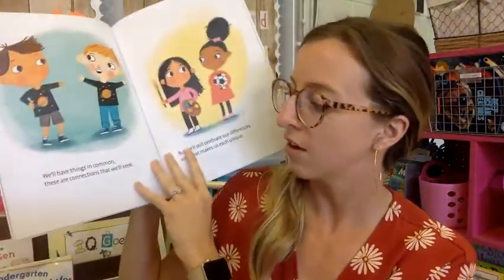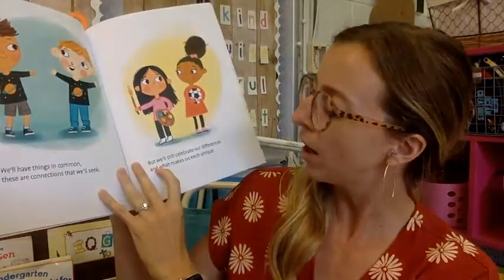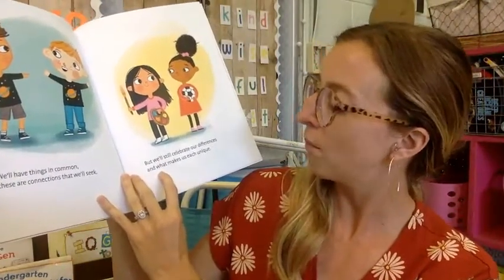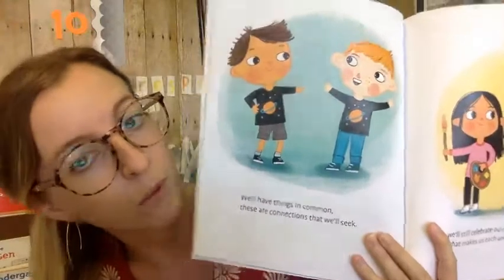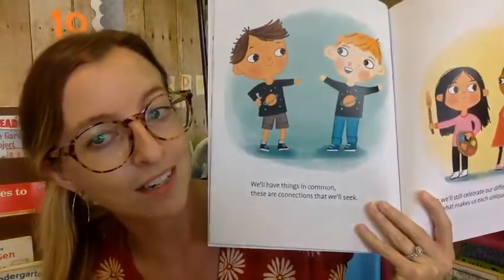We have things in common. These are connections that we will make. But we still celebrate our differences and what makes us each unique. So what do you notice about these two boys? You might notice that they're both wearing a shirt that looks the same. They might both be interested in the same thing.